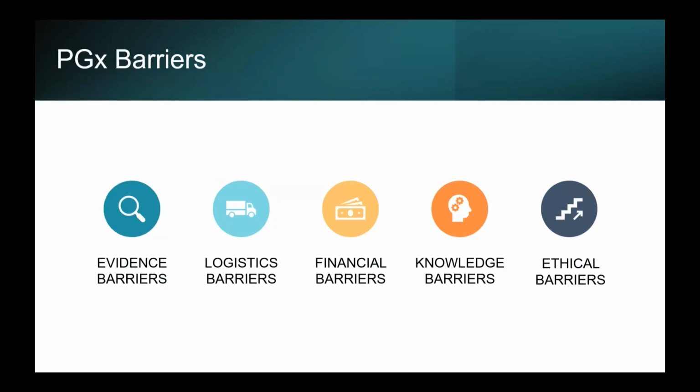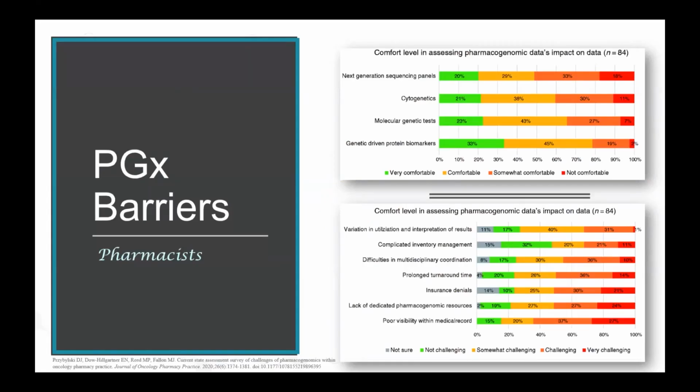Cancers and other disease states evolve, so how many times can you get insurance to pay for tests on these patients? And then there are about 20 advanced NGS platforms. The hospital's not going to use all 20. What are we going to use? Does it have all the mutations that we want covered? So it can be really, really complicated working through these barriers.